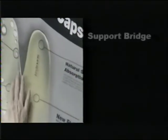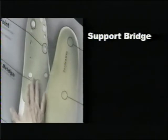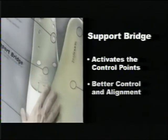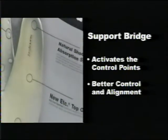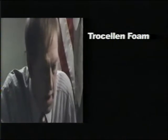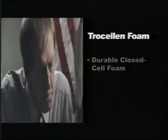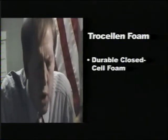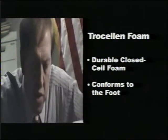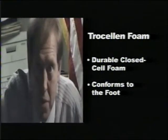Now, what else here? Well, we've got their patented support bridge, which activates all the control points for better control and alignment during the stride. Then there's the Trosylum foam. Sounds neat, huh? No, it's not for shaving. It's incredibly durable, closed cell foam, which conforms to the foot. This means the longer you wear it, the better it works and feels.